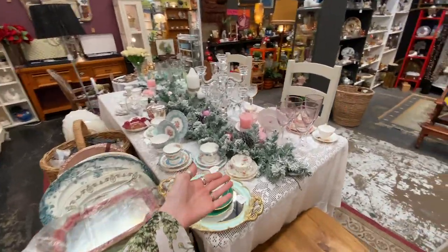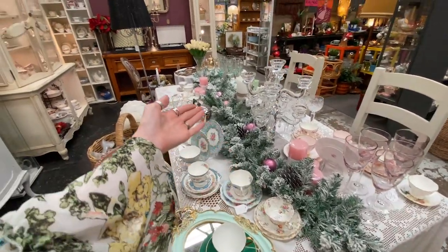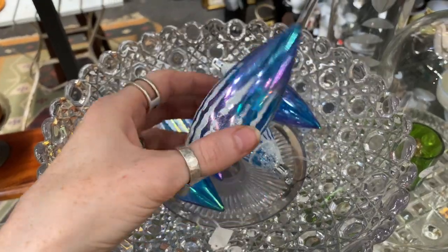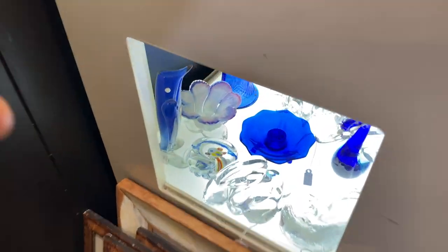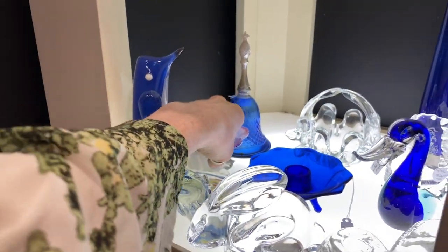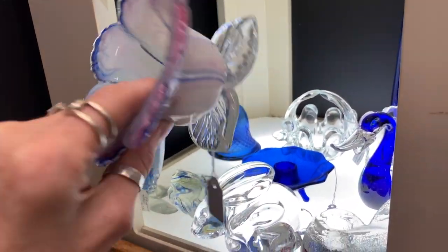Look at this, this is the Christmas aesthetic that I want this year. Oh, I thought they were glass. Nope, they're plastic. I thought they were like the ones I got the other day. Oh, I've seen something I like. Oh, careful.